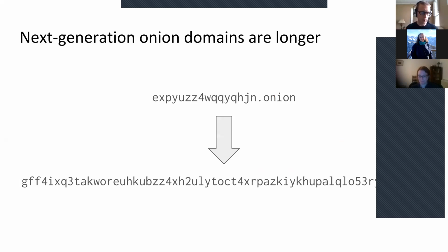And the reason they're so long is because the new generation switched to elliptic curve cryptography, and the entire public key, instead of just a hash over it, is now embedded in the domain name. So again, it's going to be interesting to see how this will turn out, but it may not be as big of an issue as other aspects of onion services.